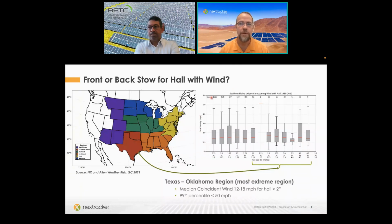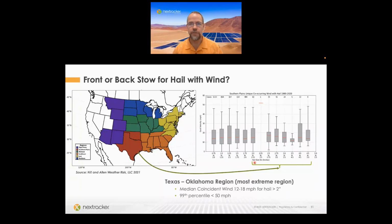Now at the very top here, maybe a little tough to read, is the number of records associated with the statistics there. This also gives us an idea of the frequency of each one of these bins. Now, what we consider to be significant is anything over 2 inches, and this is based on the data that Sharif was just sharing with us. Okay, so the median's 12 to 18.